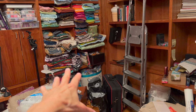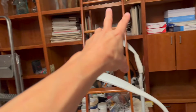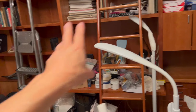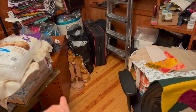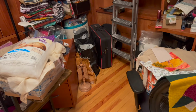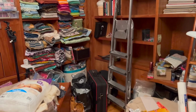So fabrics here, threads here, and of course here. And then paper products here, mixed media. I'm going to have paints and all of that in all these other places. And I want to get rid of this file cabinet, file stuff in here. So I really want this floor to be clear of all this stuff. That's it. More soon.